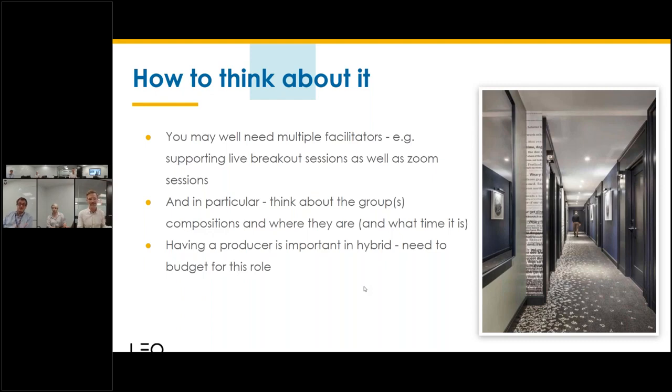Which does beg the question, do you need to do hybrid? If you're just doing online, then obviously that is a cheaper option and can be a more manageable option, similarly as we used to do, and we still do, with face-to-face. I think it's a different experience. Different experience.